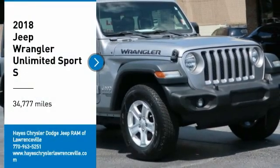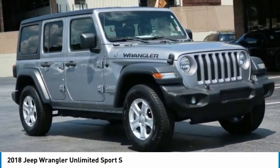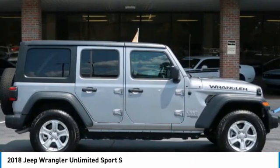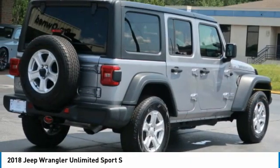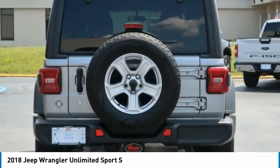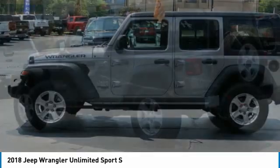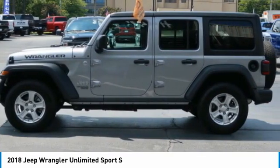Take a ride in the 2018 Jeep Wrangler Unlimited. The Jeep Wrangler Unlimited is an on- and off-road capable vehicle that was made for you to enjoy. Stylish, rugged, and comfortable, all traits of the Wrangler that let you decide where you want to go and how you want to get there.